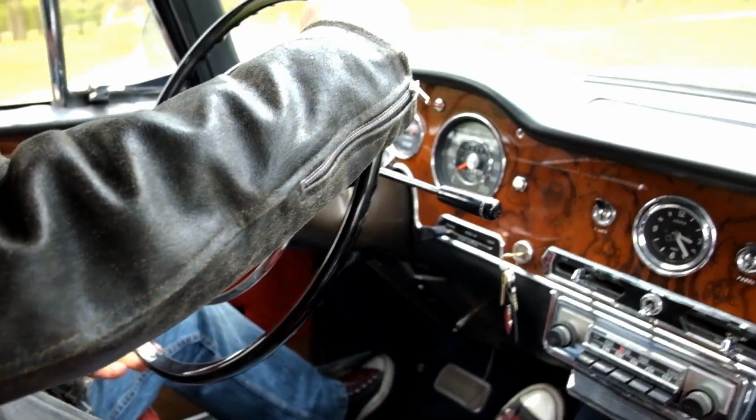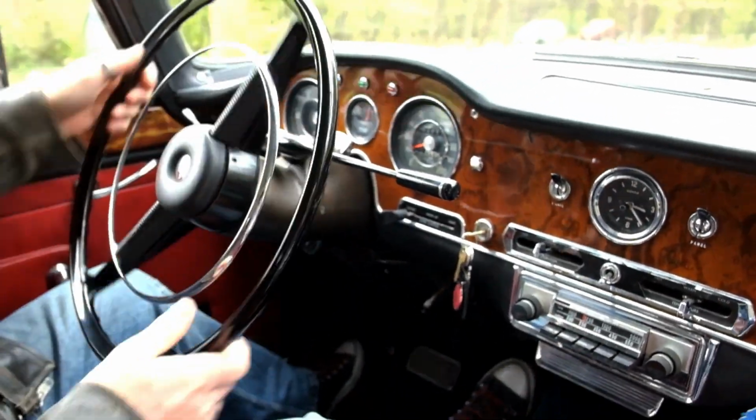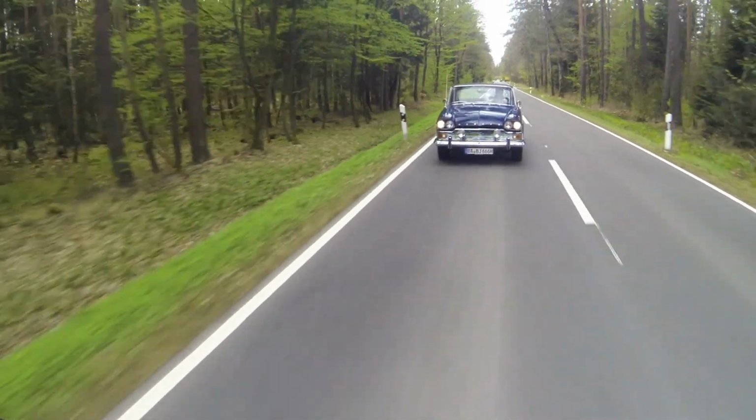For me, it's a story. My cars have to run. I'm not a collector who just puts stuff in a corner. The main thing is not just to have them, but rather that my cars run.